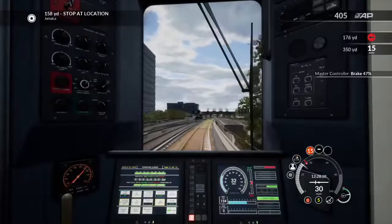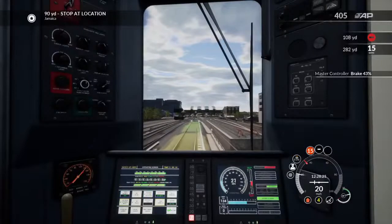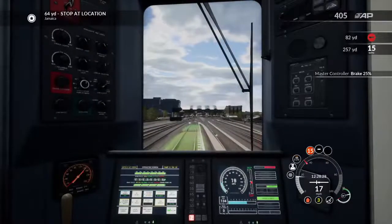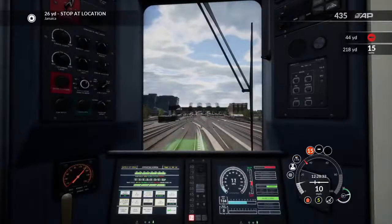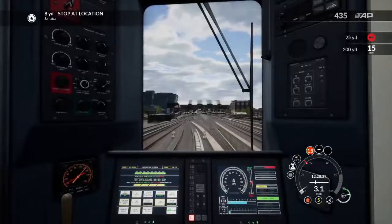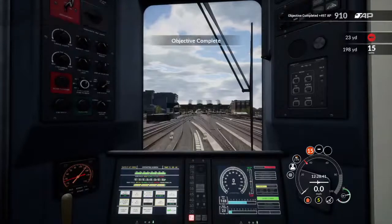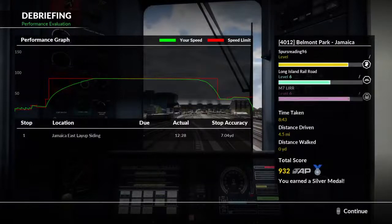Oh, hang on. Oh, we're stopping here. Okay, now we're going to stop here. Oh, stopping here. Okay, I didn't know that. But we're going to be stopping there. Silver medal. Oh, that took 8 minutes. Come on.